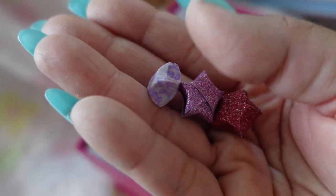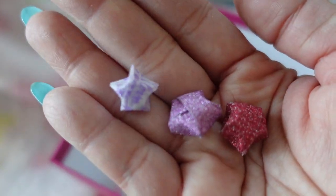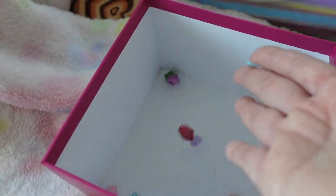So this is what she's making. Paper stars. I taught her how to make them. I used to make these when I was a teenager. So cute, huh?